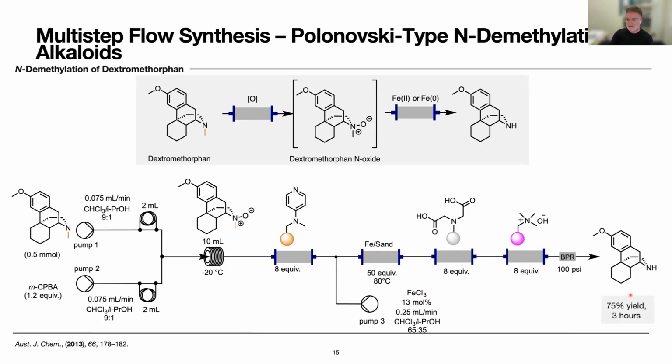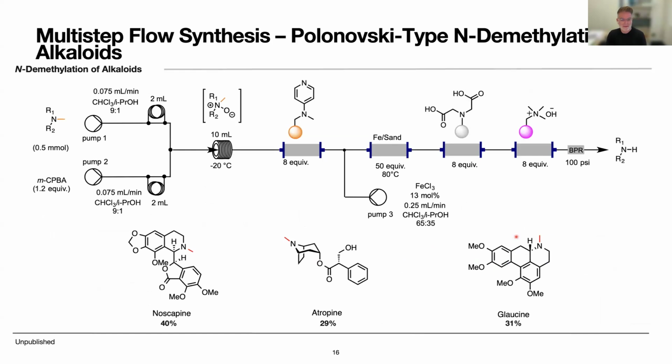This was generated in 3 hours overall. If you were doing this in batch, it might take a few days, and we could do this in 75% yield. This is also compatible with a range of other alkaloids, and you can see here without re-optimizing the process, it tolerates these glaucine, atropine, and noscapine reasonably well.